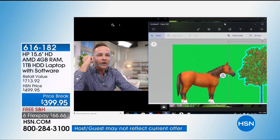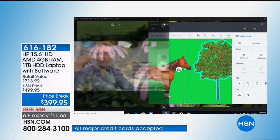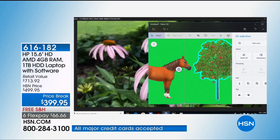But remember, this is a computer that has Windows 10. Windows 10 is the latest operating system. It has fabulous new features like this Paint 3D. It also is a computer that has 4 gigabytes of RAM. It's a ton of RAM, great for multitasking.